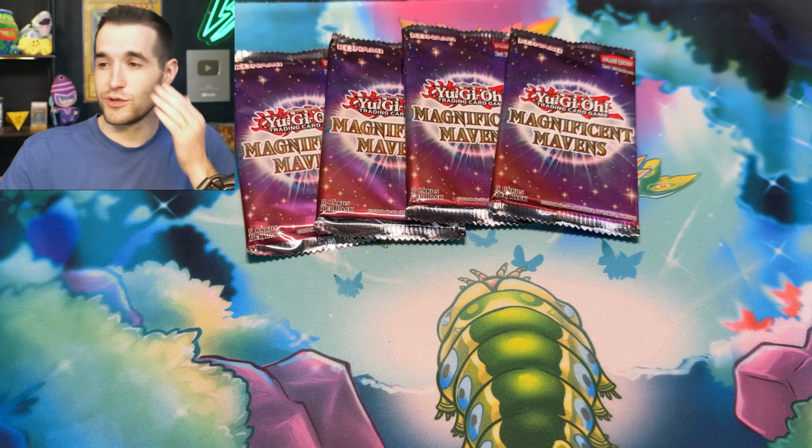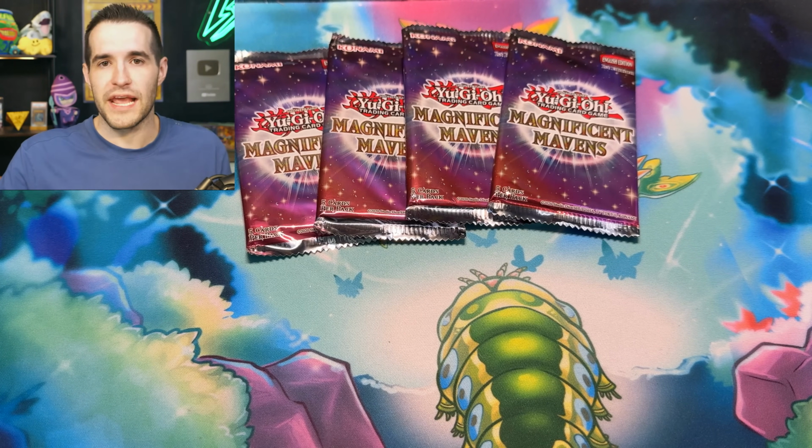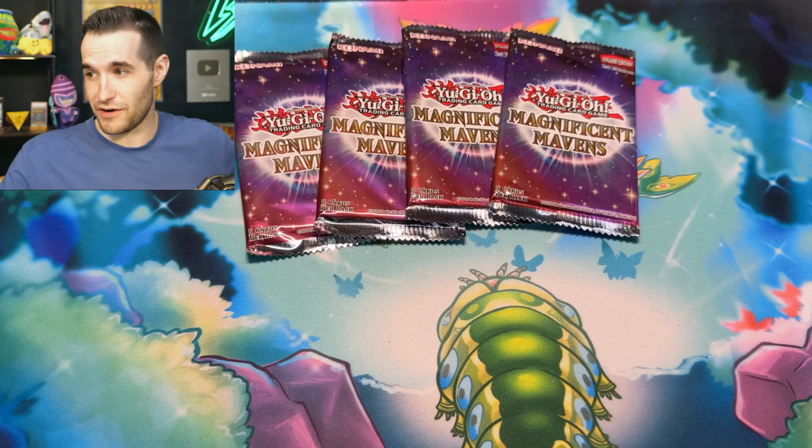Rhoda, Reinforcement of the Army, 46 bucks. I would love it. Blackluster Soldier, see look, Blackluster Soldier Secret Fairy Rare, 48, but the Ultra's 300. There's gotta be something going on with that. Maybe it's only Europe and there just weren't very many of them.